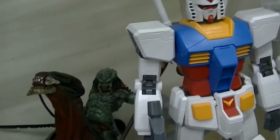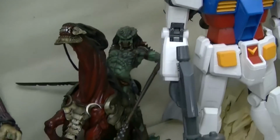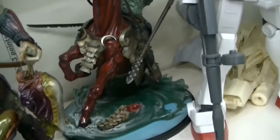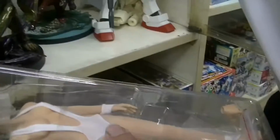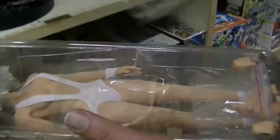And we have the Predator here on an alien horse. Yeah, that one is amazing. Resin. Yeah, the most interesting is actually this one. Definitely very interesting. This one is just a new product from China.